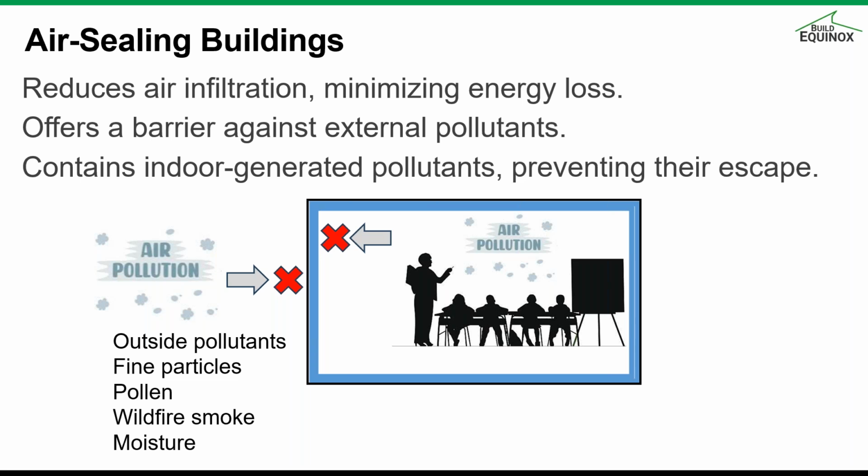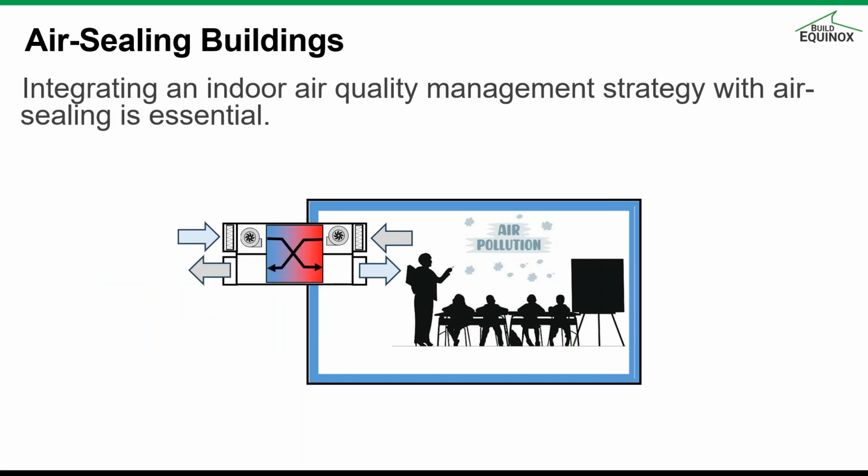So that's when I say air sealing buildings has to be integrated with an indoor air quality management strategy to remove those pollutants and keep that flow, so you can control the air coming in and going out. But it's essential that you bring fresh air into your building, and fresh filtered air.